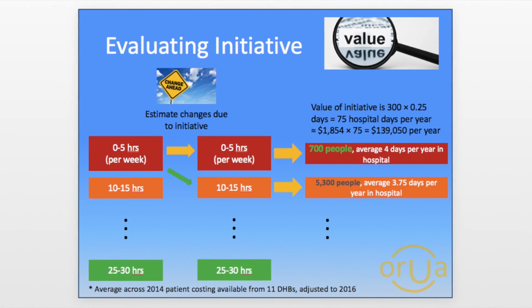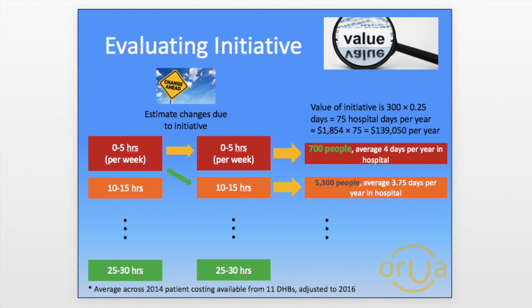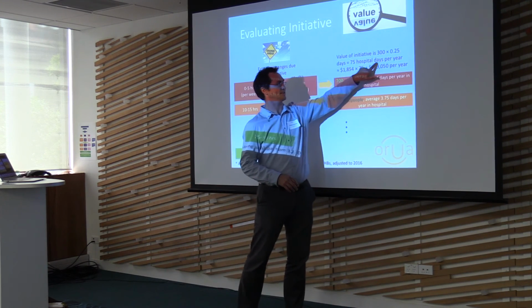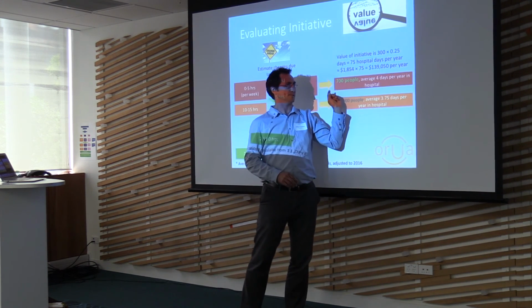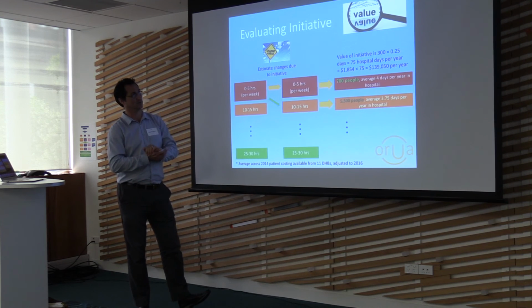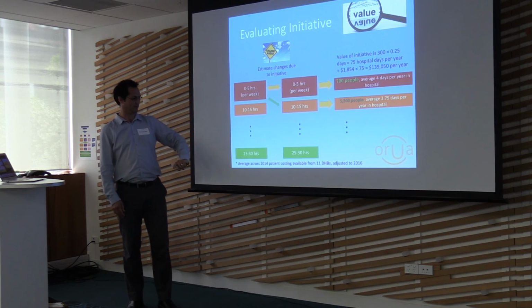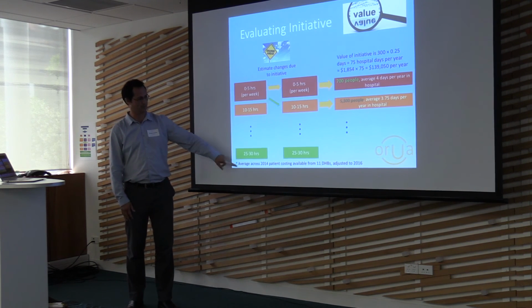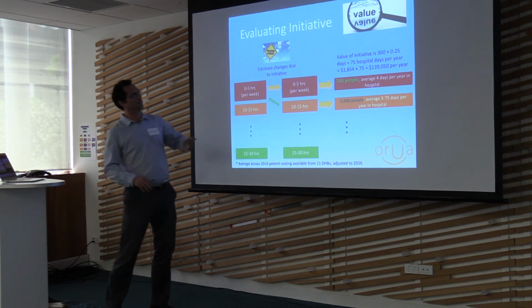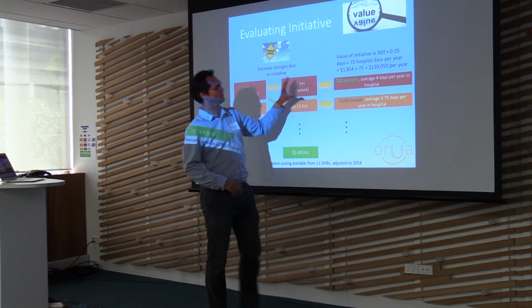So we're going to save 75 hospital days per year, which, given the average cost of a day in hospital to government of about $1,800, is worth about $139,000 per year. And this is going to go on year after year after year, so it's not just a one-off for the next year. That may also affect their total cost or outcomes going forward, and we've actually done costing for the entire lifetime using this data. Where I got the $1,800, we can have a spirited debate about that, but it was from 2014 patient costing data across 11 DHBs. So this now gives you an idea of the value of this initiative in terms of improving people's outcomes.